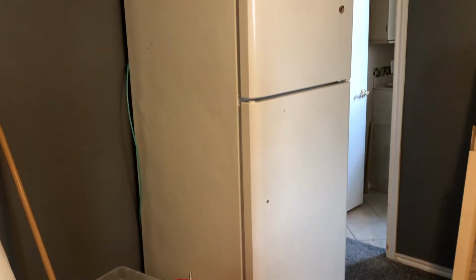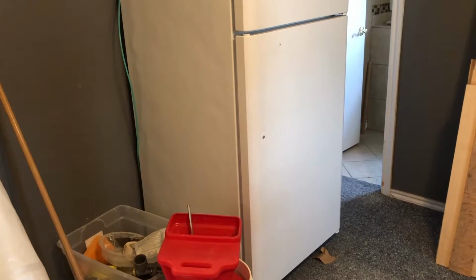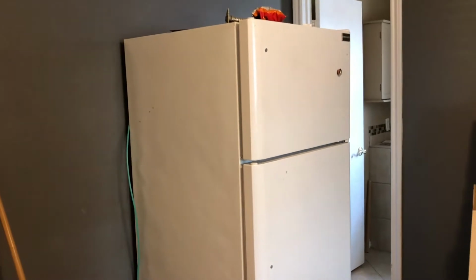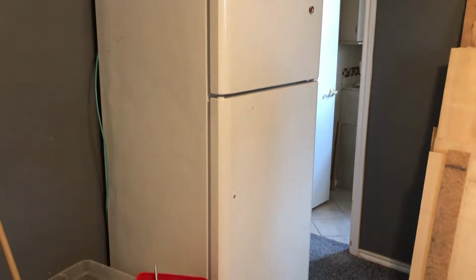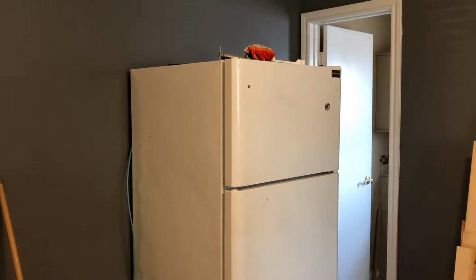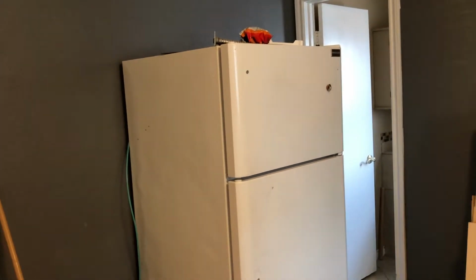This fridge was left here in the house, in the garage instead of in the kitchen for some reason, and yeah, I think there's something wrong with it. Can you hear that? It's a beer fridge. So yeah, beer fridge, that'll be in the utility room, and then we got an actual nice stainless steel fridge for the kitchen, and once this one dies, it won't be the end of the world, besides beer. It's not the end of the world.